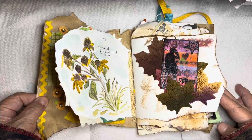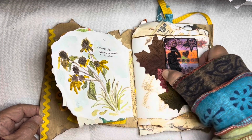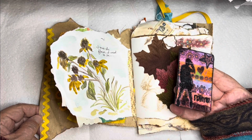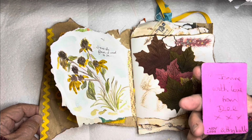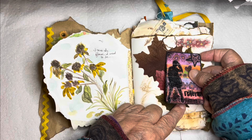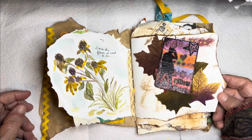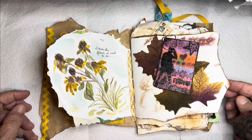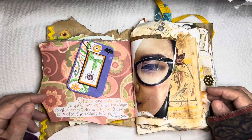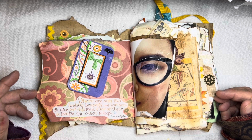This page had a journal card or an ATC from a friend. And this was from Betsy Doodle, and it was sent to me in November. And my little autumn leaves there, which were not real. They were silk leaves, which is good because they still look just as fresh as they did when I made it.